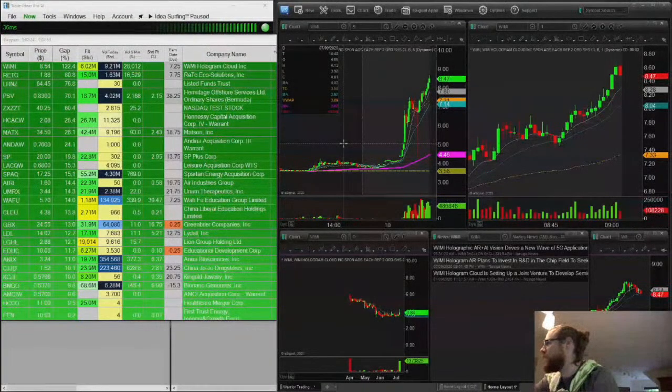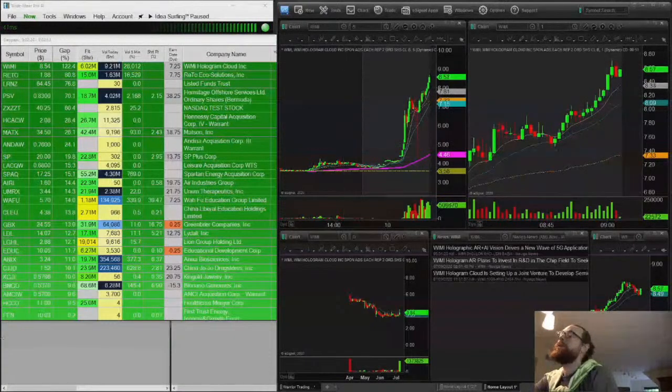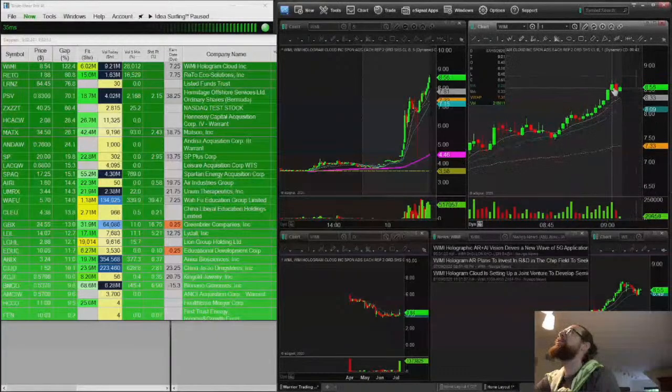Still a somewhat recent IPO. It might be one that I would let see if it does a red to green move or something like that. This right now technically is a 1 minute pullback with a high of, what is that, 8.70.